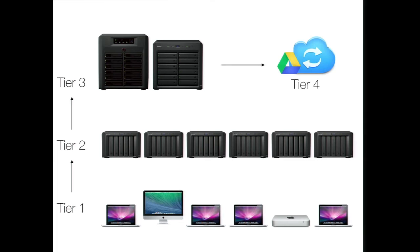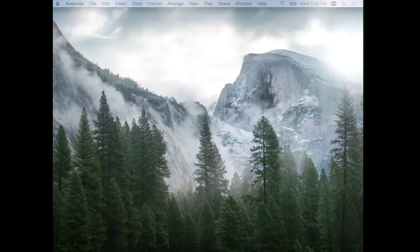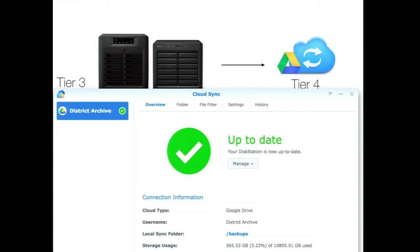Synology has a Google Drive sync feature, and we have Google Education. So I went out and made a district archive account, and I was like, let's see what this bad boy can do. I haven't completely unleashed it yet, but as of this afternoon, we have close to 565 gigs of space used on our Google Drive just for archive.